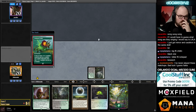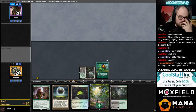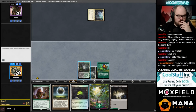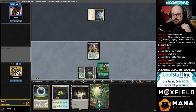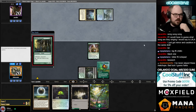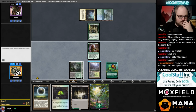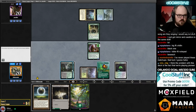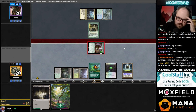So we can go turn 1 Scales, turn 2 Archivist, turn 3 Oven, Damping Sphere, attack for 3. Seems fine to me. Stop drawing lands. Yeah, we seem to be getting some very strange matchups tonight. That's not a spell. Maybe I should have saved the Damping Sphere for next turn.